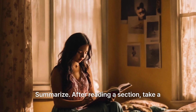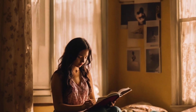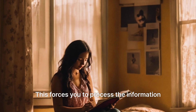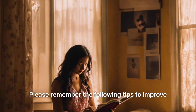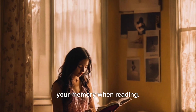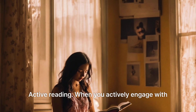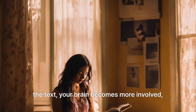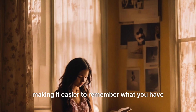Summarize. After reading a section, take a moment to summarize it in your own words. This forces you to process the information and enhances retention. Please remember the following tips to improve your memory when reading. Active reading. When you actively engage with the text, your brain becomes more involved, making it easier to remember what you have read.